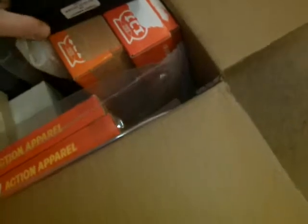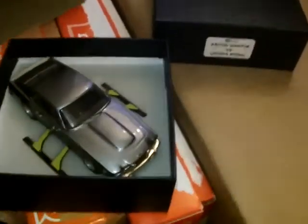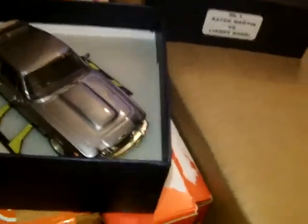So that's like a piece of jewellery or something. No, it's an Aston Martin. Oh, I know what this is. This is the Western Models Aston Martin from The Living Daylights. Quite a nice model. Far, far superior to the Little Lead Soldiers model, which is basically a vaguely car-shaped lump of metal. But the Western Models one is actually a very nice model. We've got a box here, what's going on here?